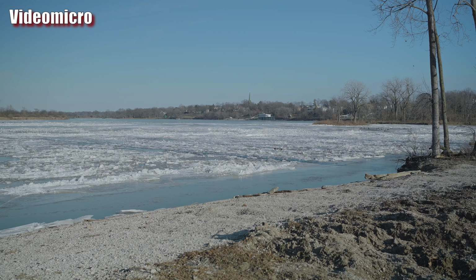So first up, we've got the Rode Videomicro recording directly into the camera. It is quite breezy out here right now. It was supposed to not be very windy today, so that's why I planned to do this today, but it turns out it's actually quite windy.